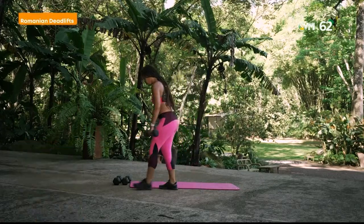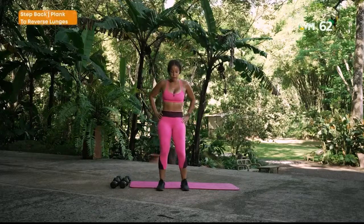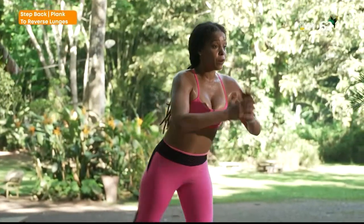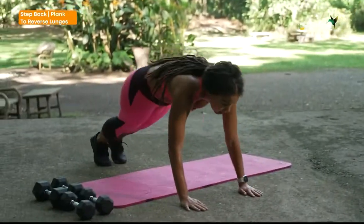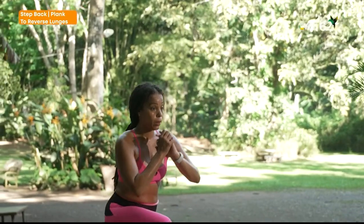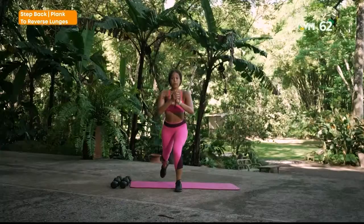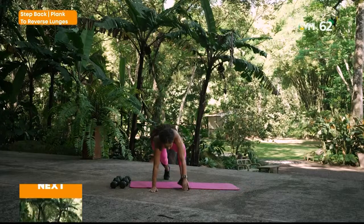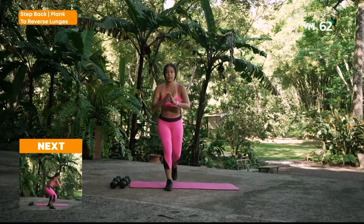All right, weights down. I'm gonna go into our step back and reverse lunges. Ready, and go. Back, up, reverse lunge. Looking good. Back, and up, reverse. Chest up. Back, up, reverse. Let's go. Back, up, reverse, and stop.